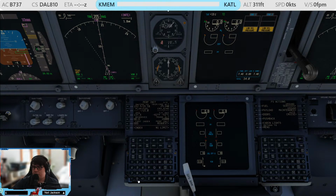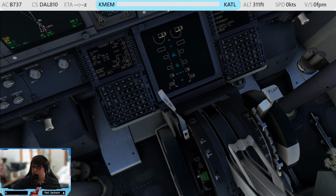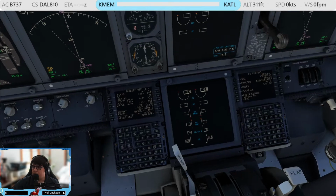Cost index will be about 50. I don't play with that yet until I need to. Will be a flaps 5 takeoff. Our center of gravity 4.78. There we go, and there's some V speeds. I'm actually going to leave that where it is. It actually looks pretty good.